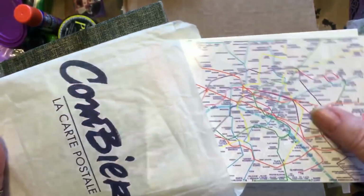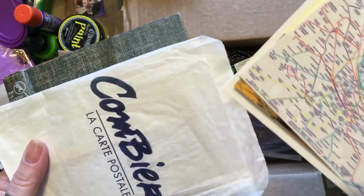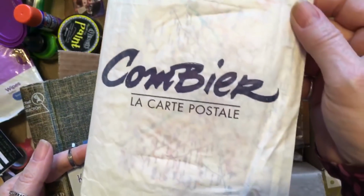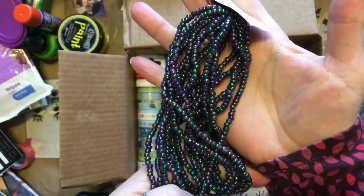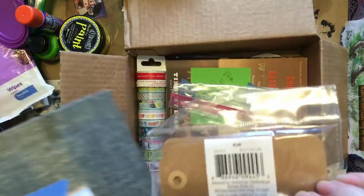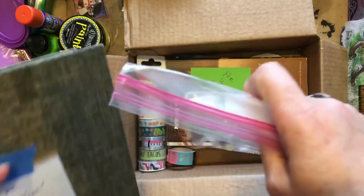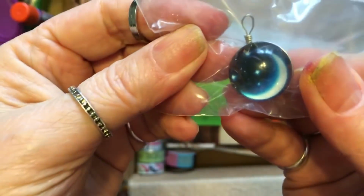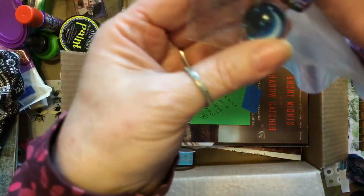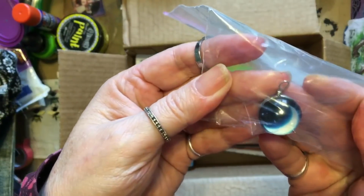Also, Paris postcards. Did you go to Paris, Kitty? Did you go to Paris? Hello. Those kind of go with my new stamps. Tags. Okay. This thing, for my moon journal, to make a dangle. Maybe some of these and that, to make a dangle for the outside. Yes.